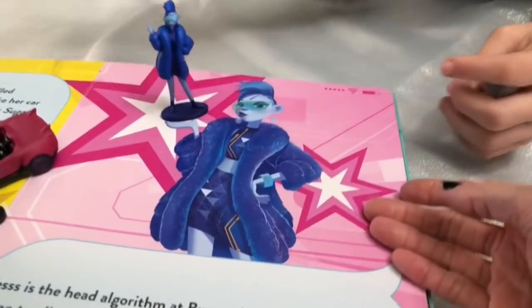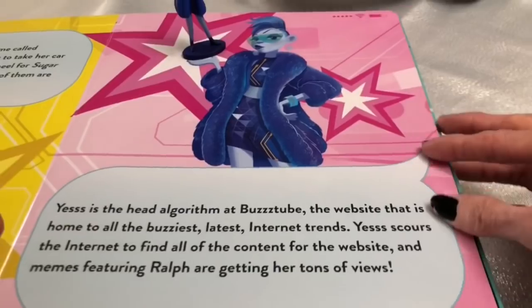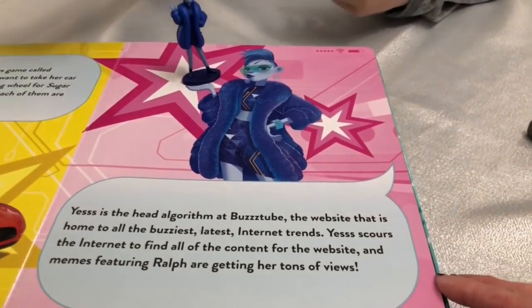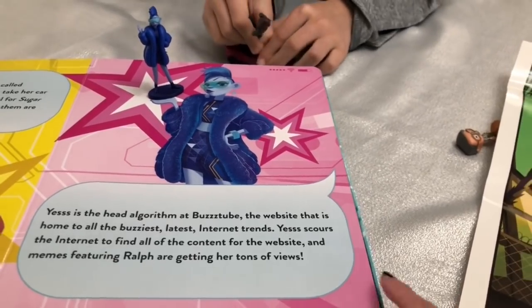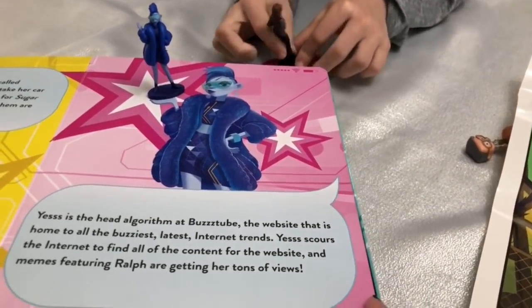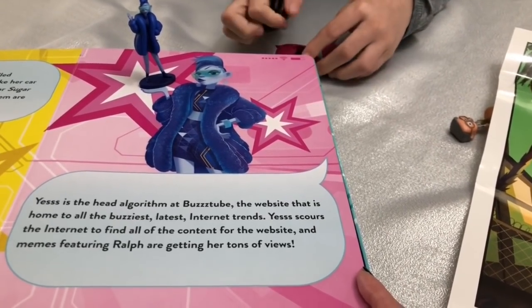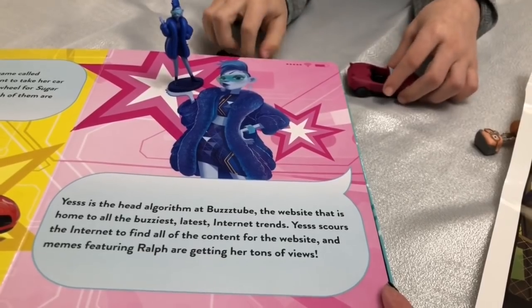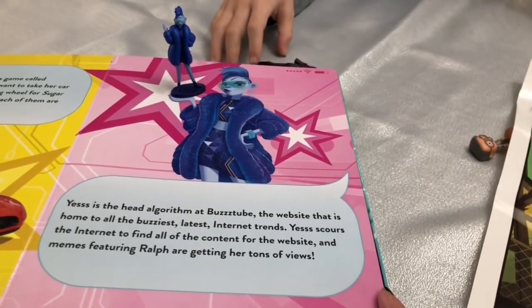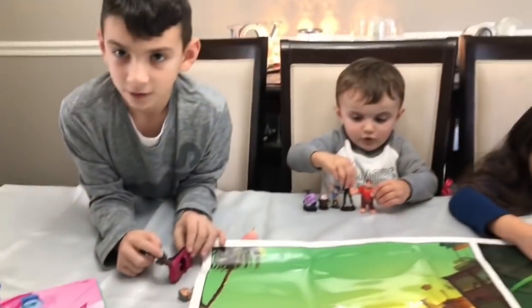All right, here is Yesss. I love Yesss's fur jacket and her glasses. Yesss is the head of the algorithm at BuzzTube. So she's like in YouTube type world. The website that is home to all the busiest, latest internet trends. Yesss scours the internet to find all of the content for the website and ends up featuring Ralph and getting tons of views.